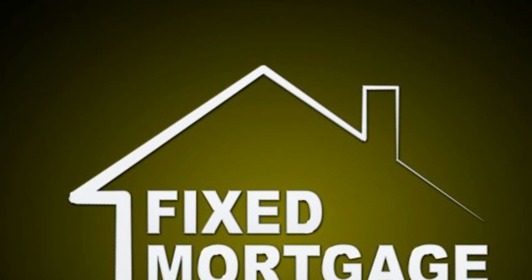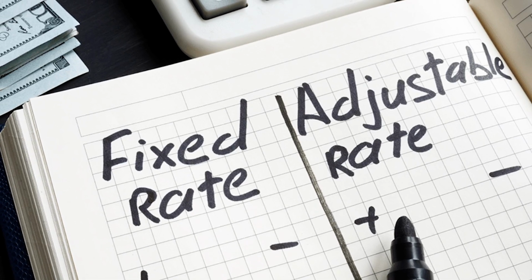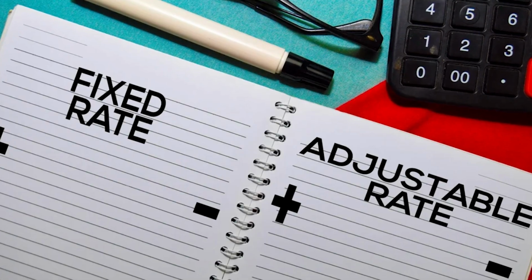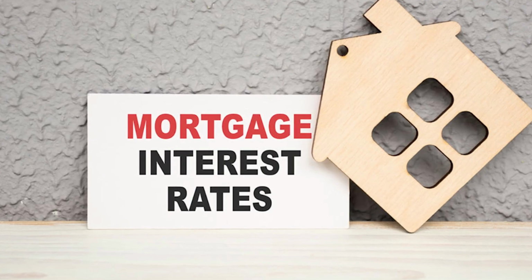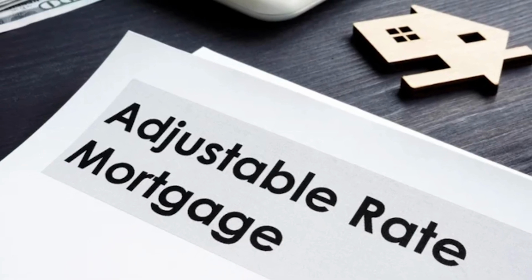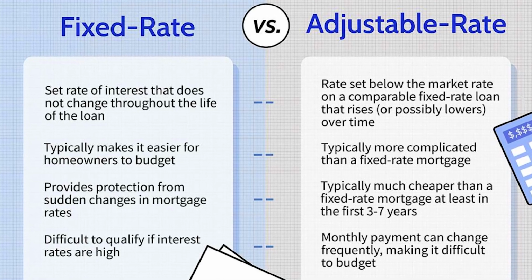But there's a catch. After the initial fixed period, the rate on your ARM can adjust based on an index, like the SOFR or the prime rate, plus a margin set by your lender. There are usually caps on how much it can increase each year and over the life of the loan. But still, if interest rates rise significantly, your monthly payment can jump, sometimes dramatically.